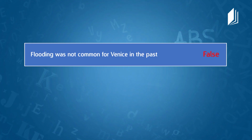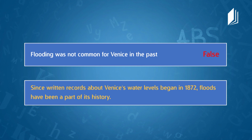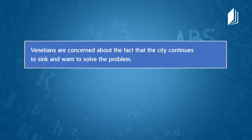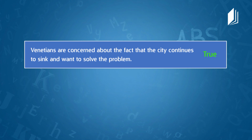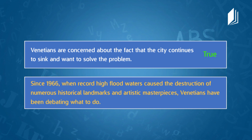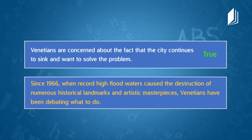Yes, it's false, because we read, since written records about Venice water levels began in 1872, floods have been a part of its history. So you remember it quite well. Let's check your memory now. Okay, I'm ready. Venetians are concerned about the fact that the city continues to sink and want to solve the problem. I think that it's true, because I remember we read, since 1966, when record high flood waters caused the destruction of numerous historical landmarks and artistic masterpieces, the nations have been debating what to do.